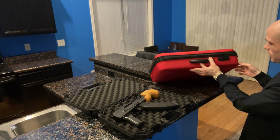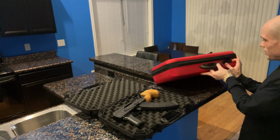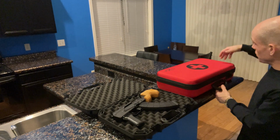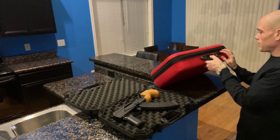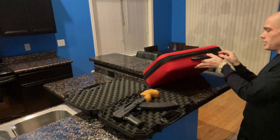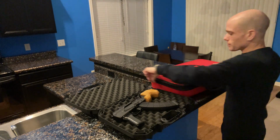One of the cool features about this case is it has a little combination lock here. Not like it's extremely secure, but if you have kids around the house, it might keep them away from the gun temporarily. If you're in the other room briefly or something like that, you wouldn't want to trust this lock if you're not nearby because it can easily be busted open. But it's a cool feature. You push that, it releases the zippers. Let's open this up.